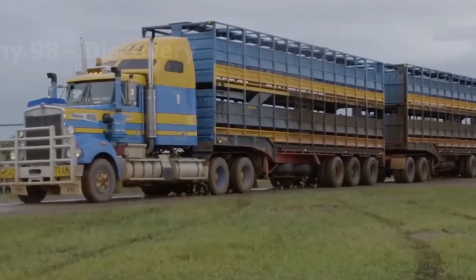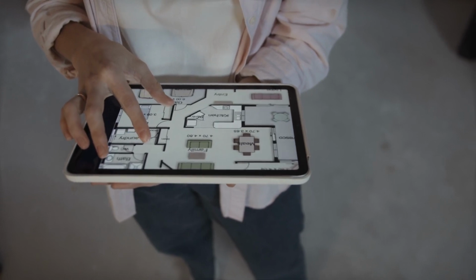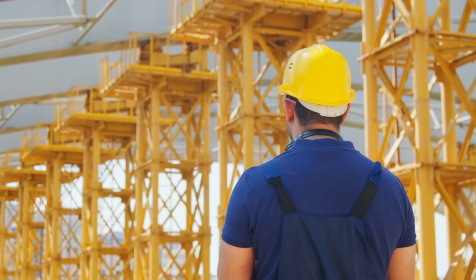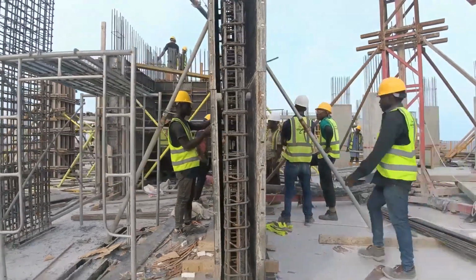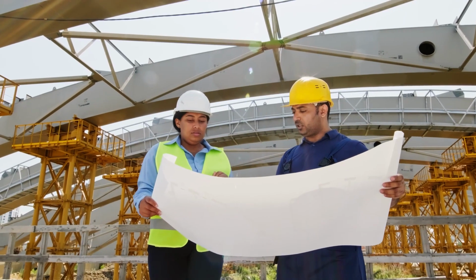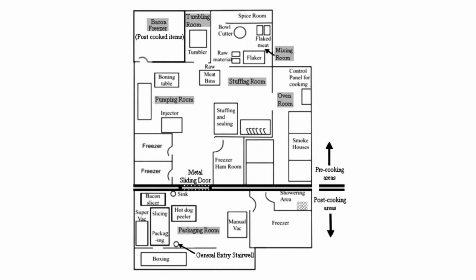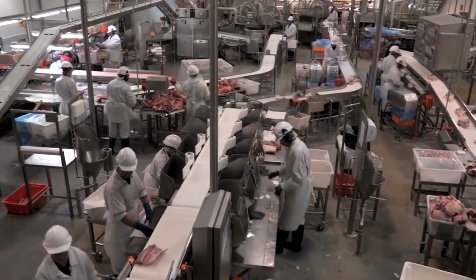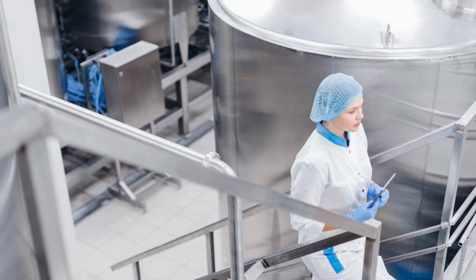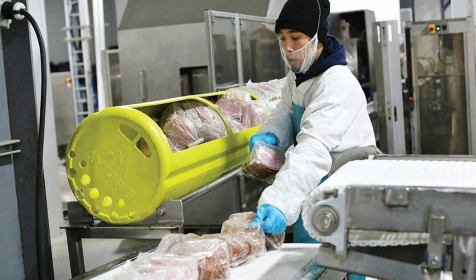After selecting the location and preparing the site, the plant's layout must be designed to optimize the flow of materials and workers. This involves working with architects, engineers, and consultants to determine the most efficient way to move products and employees through the facility. But most importantly, the plant's layout should be designed to optimize the flow of livestock, employees, and products. The design of the facility should also take into account the specific needs of the products being produced.